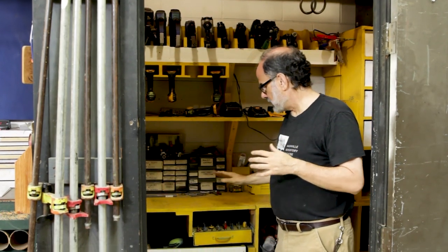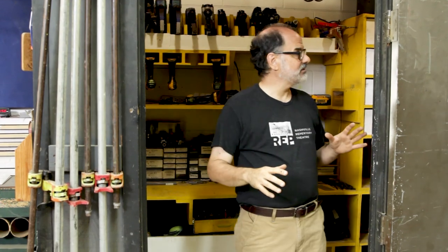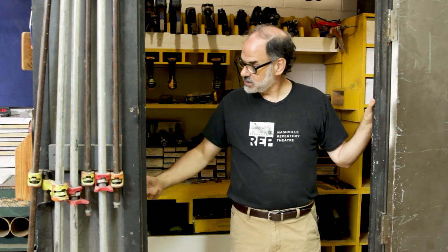But this is where we keep everything in as much of an orderly fashion as we can, so we can move quickly when we're building a show. So this is our tool room.